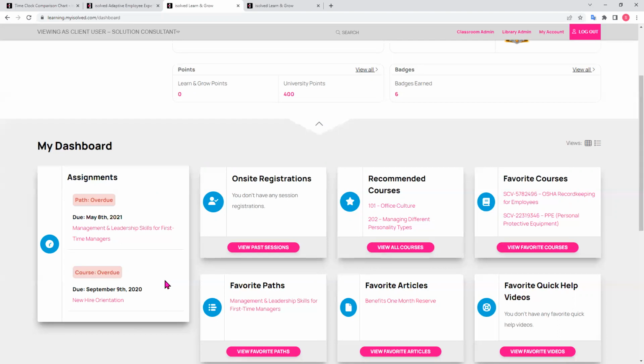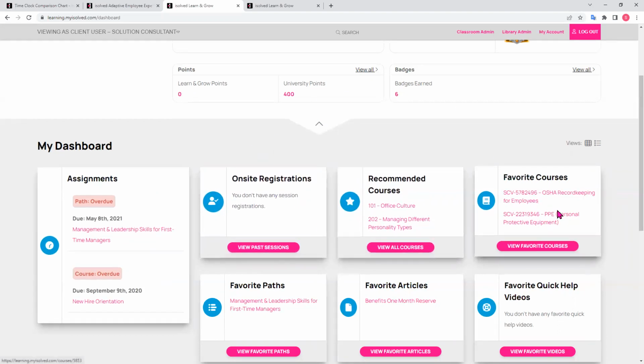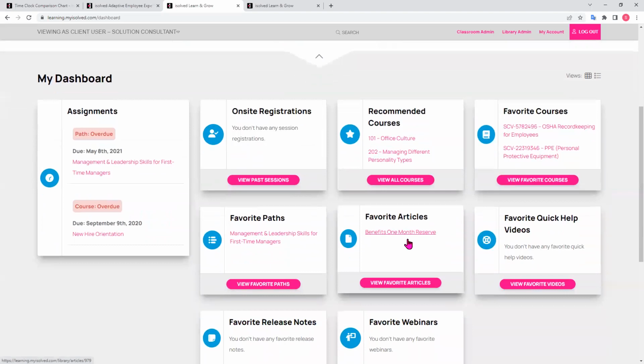Now, we're also looking here, we can see some courses here. I have courses marked as favorite. Maybe you put out a course and it's mission critical to my job. I can actually mark it as my favorite, so I don't have to go back and look for it anymore. And then I have a favorite article here. You're going to see in a moment how you can attach articles to courses.